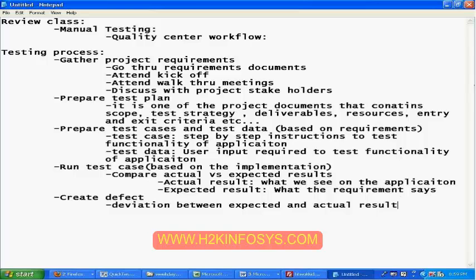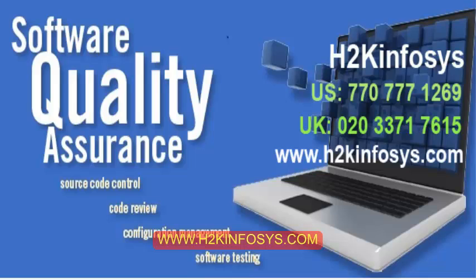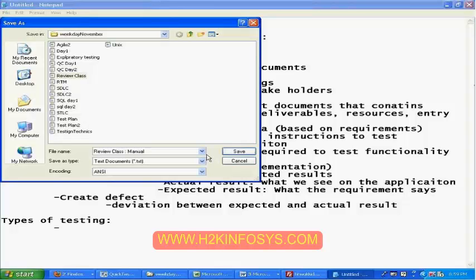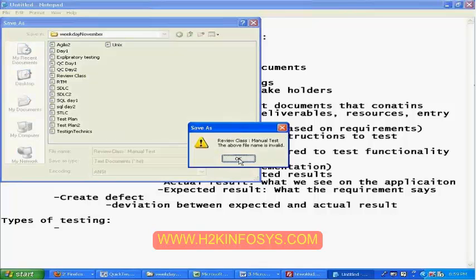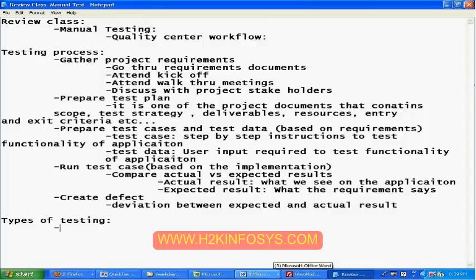Okay. So this is the overall testing process, like what we do as part of manual testing on the project. Requirements, test planning, test cases, test data, execute the test case, and then create the defects. Clear? And then what are the different types of testing we discussed? And the testing phase. What are the different types of testing? Types of testing.